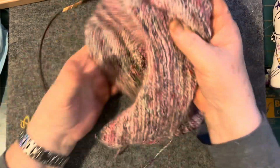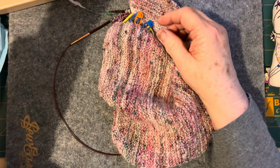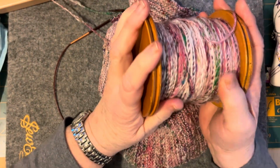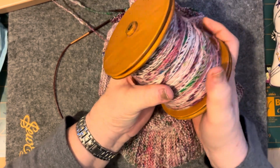So this is all hand spun yarn, hand knitted. This is what the yarn looks like. It's all wool and silk. It's very, very soft. It's beautiful.